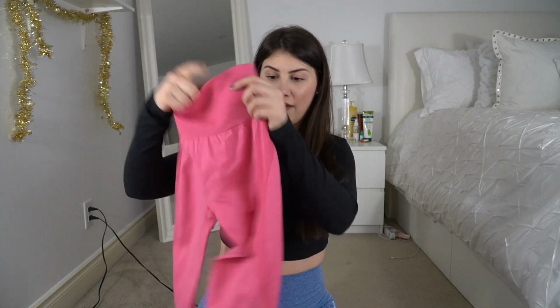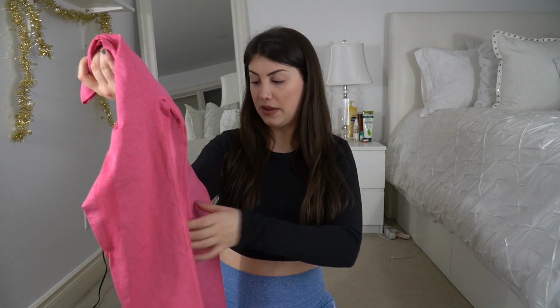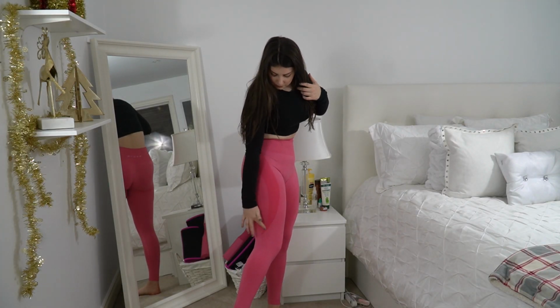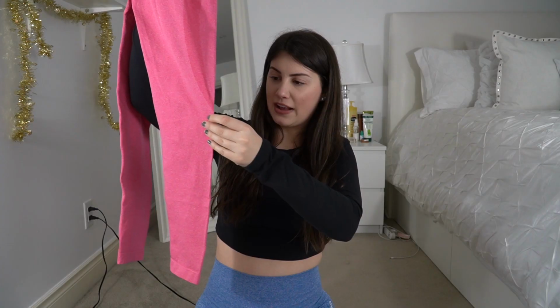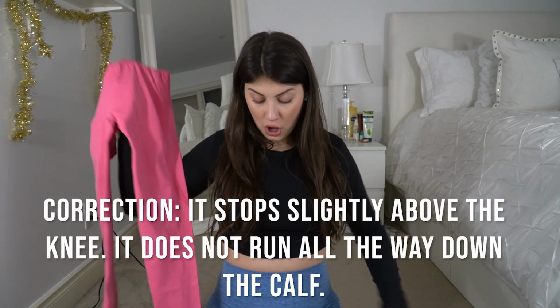So the seams have the exact same quad sweep as the Gymshark ones, but with the Navigation ones, the quad sweep goes all the way down the leg, almost hitting below the knee, getting to the calf area, while the Gymshark ones are just on the quad and stop about 5 inches above the knee. So for the quad sweep, I definitely like the Gymshark ones better. I just don't think there's a need to put that sweep all the way down the leg. It doesn't really do much, whereas with the Gymshark ones, they definitely thought out why they're putting it there. It was there for a reason.